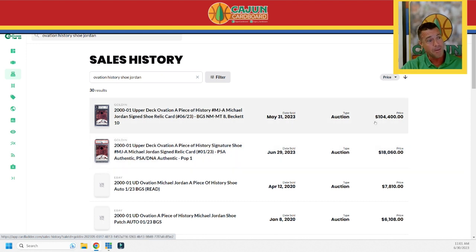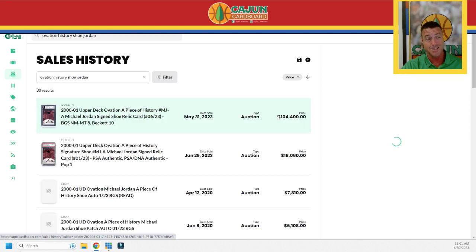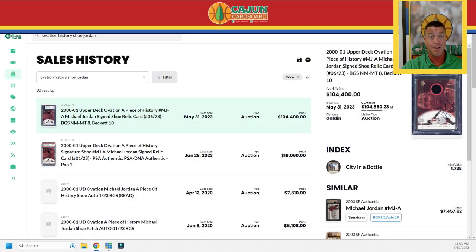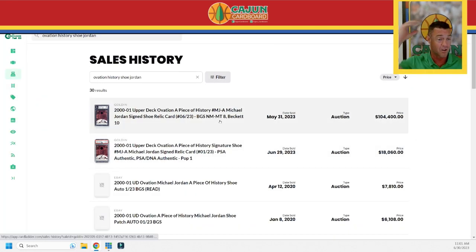But then you look maybe a month ago, and the card sold for $104,000. That doesn't seem right. This sale right here doesn't seem right to me. So I don't know if that got paid or didn't get paid. Maybe Card Ladder's listening or Goldin's listening, and they can yank this, because ain't nobody paying $104,400 for that card.